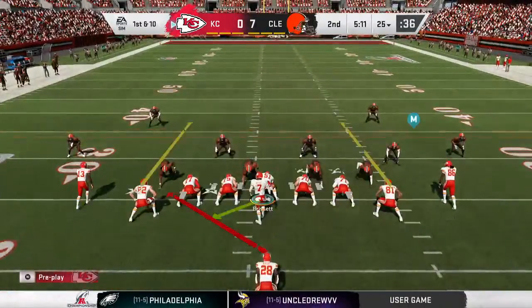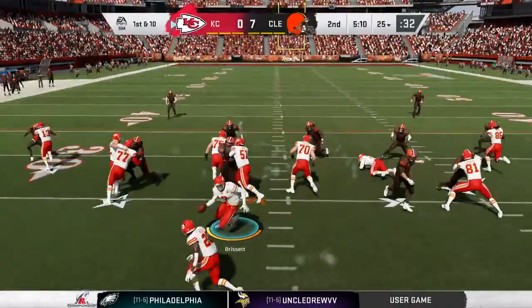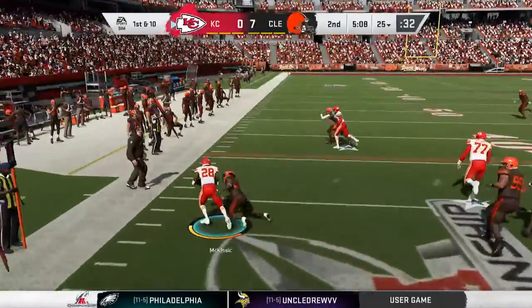And the Chiefs now getting set to go. And on the last drive, they were in field goal range. They just opted not to kick it, didn't get it. How does that change the mentality this go around?